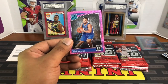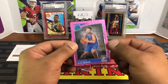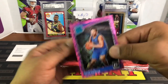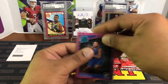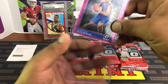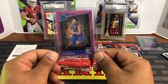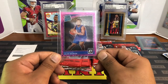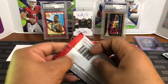A Mavericks rookie, Jalen Brunson. But we will still take it. 77 out of 79, pink velocity. Oh man, these cards are dope. See how that pops there. I'll still take a Jalen Brunson. No, he's playing well. Shoot, he's better than Luka. You guys don't know, I'm going to secretly put him up so people start collecting him. No, but Jalen Brunson, pink velocity. Very good looking card. Put him with the Alexander.